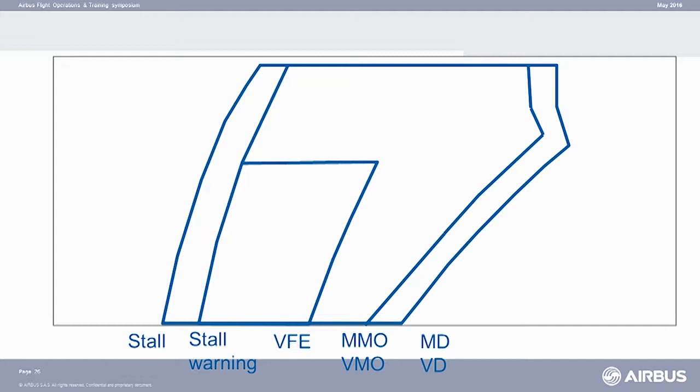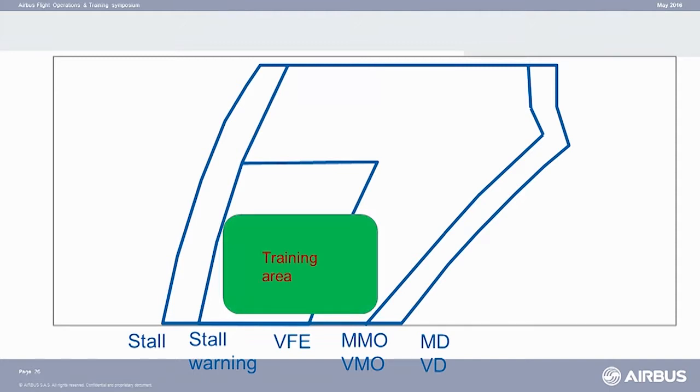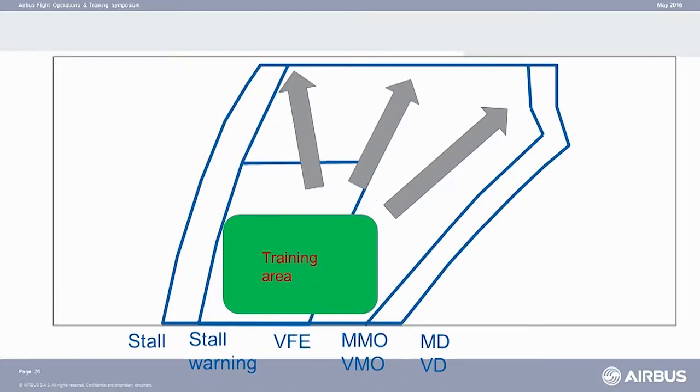We, as airline pilots, work between the stall warning and VMO/MMO. But most of the training is done in this part. If you look at all the syllabi, even ours, we have two changes. But most of the training is always done at low altitude and between those speeds. We have to extend our flight envelope to the corners, because 98 or 99% of the time we are flying at high altitudes and sometimes close to the corners. And there, we must be able to recover if things go wrong.